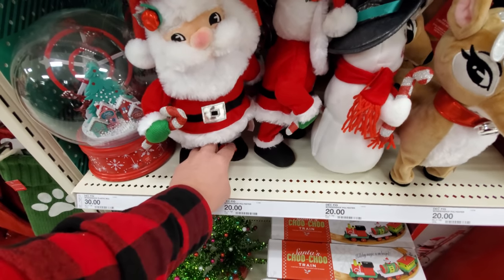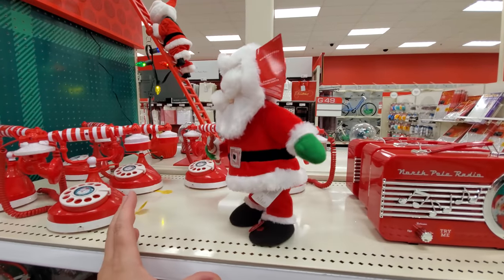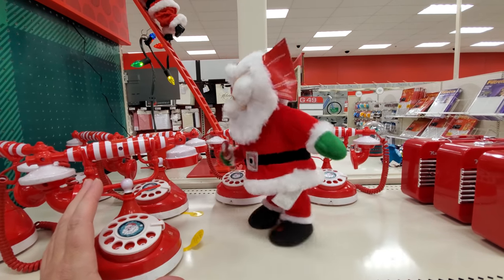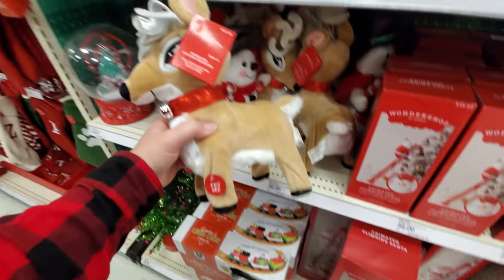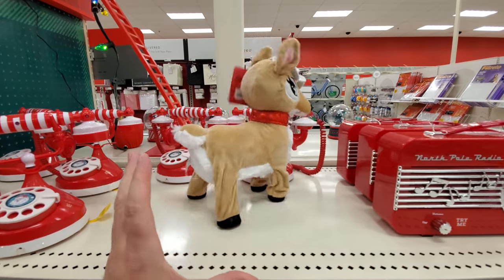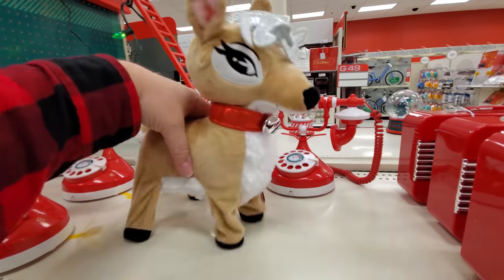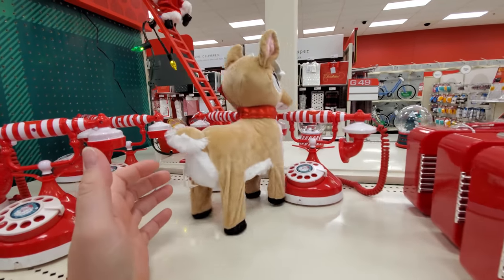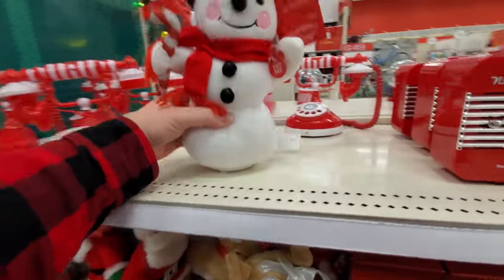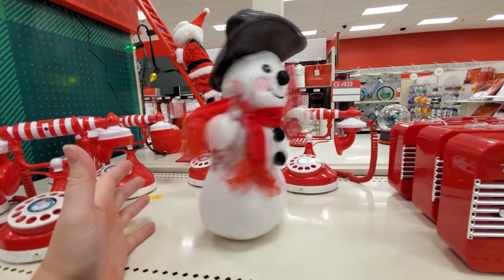Let's see what this Santa does. Hold on, hold on. There's like no room for him to do what he's gonna do. Okay, let's try Rudolph here. Animated singing reindeer. He's trying to wreak havoc on everything. Okay, we get it. One more, we'll do the snowman. I bet he's gonna spin around. Yep.